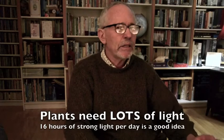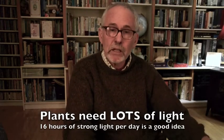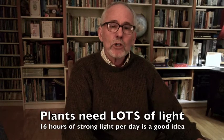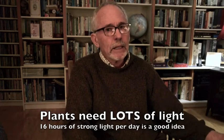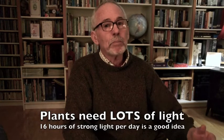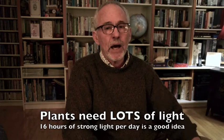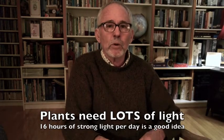Lesson 3 is plants need lots of light. Not a little bit of light, lots. Because they need it to grow. They need it for photosynthesis. So grow lights or LED lights or a combination of that and sunlight. Placing your plants in a sunny window will likely in the wintertime not provide enough light for growth.